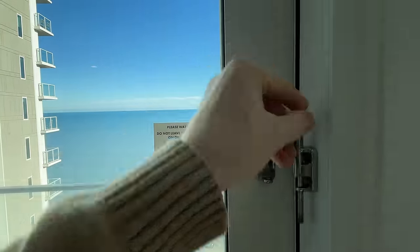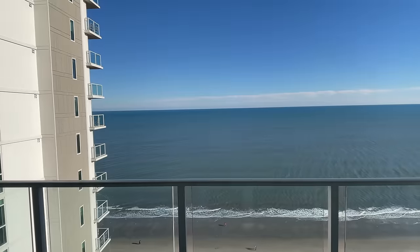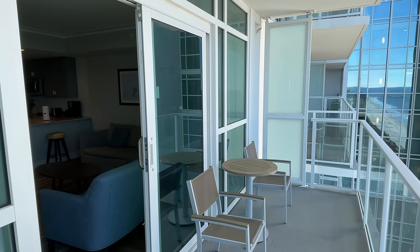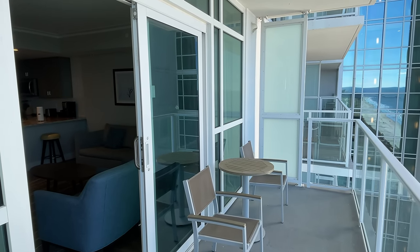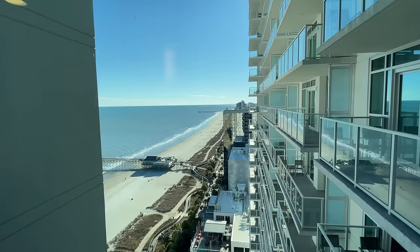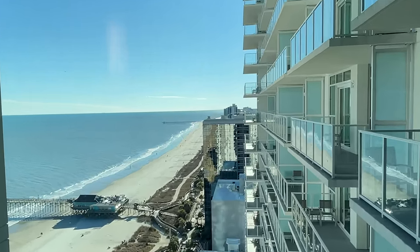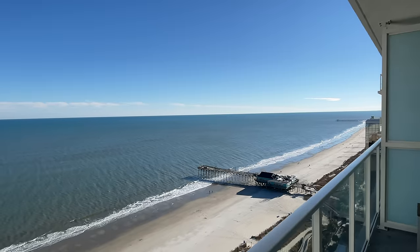Just wanted to point out, it does lock from the top, this balcony, so it is child safe. And this is the space you're gonna have. They give you two chairs and two tables. The other table is just behind me as I was filming. And there's just a jump back to where we were a minute ago and then back to the balcony. So you get an idea of the space.